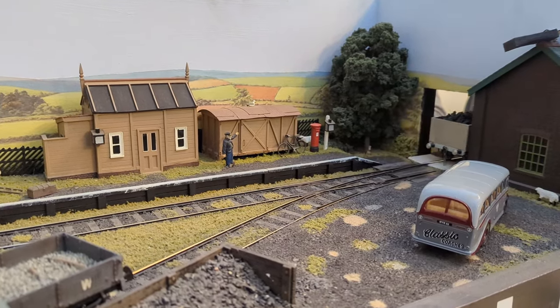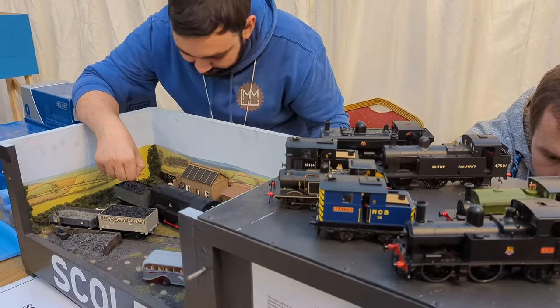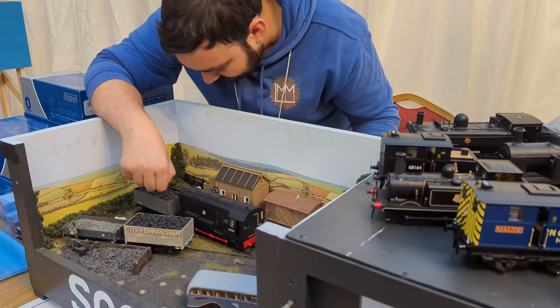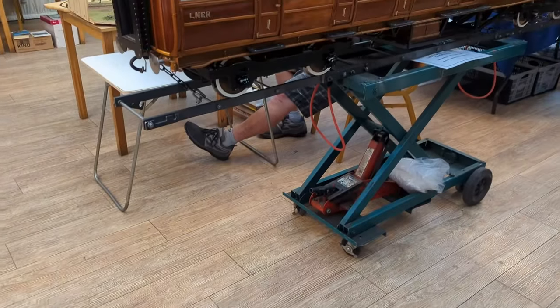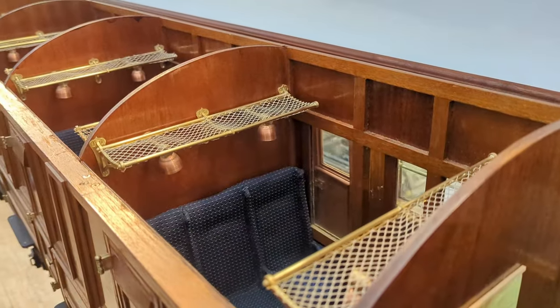The training of Charles and Tom in the rather complex way that Scole operates didn't take long at all, which is all part of my plan. You see, if I could leave them operating, I was free to go off and check out the rest of the show. The first thing to grab my attention was this large-scale LNER teak, complete with working lighting inside.